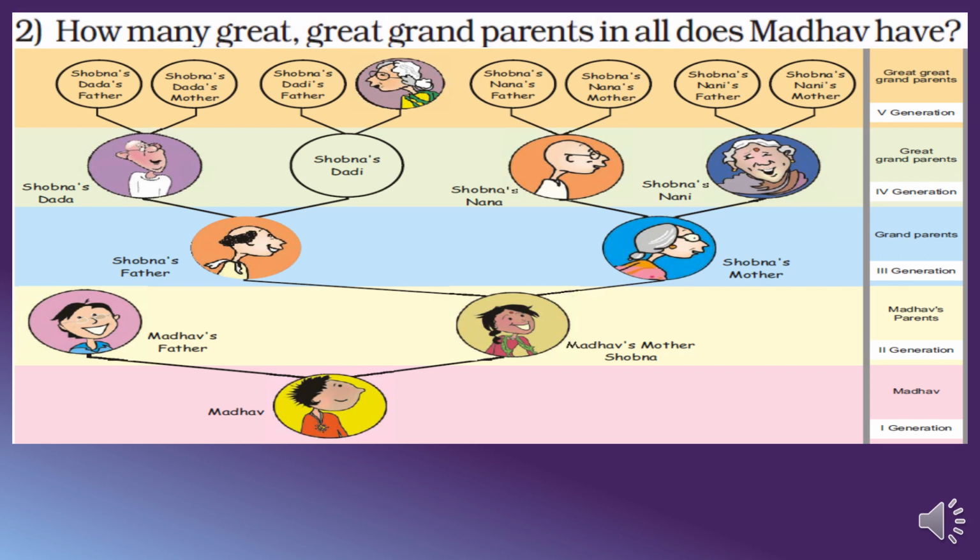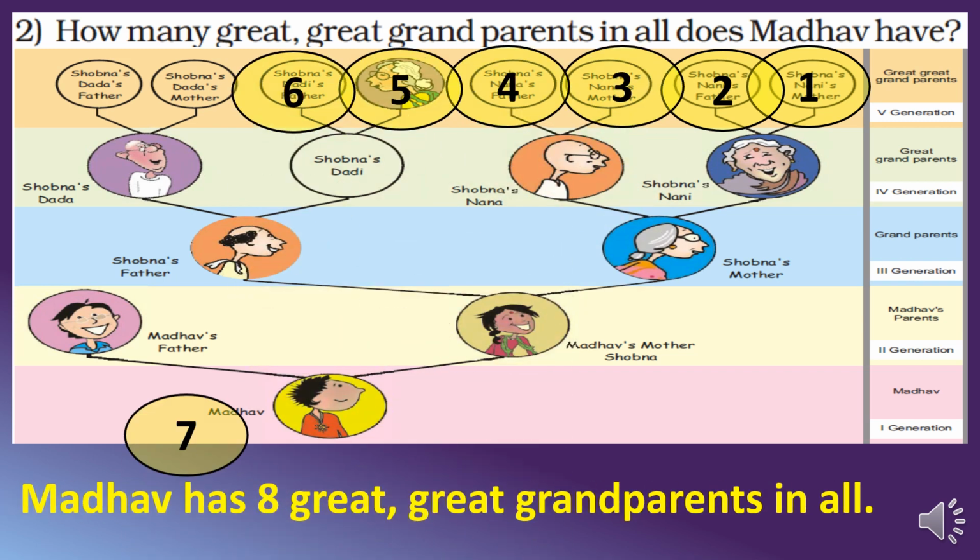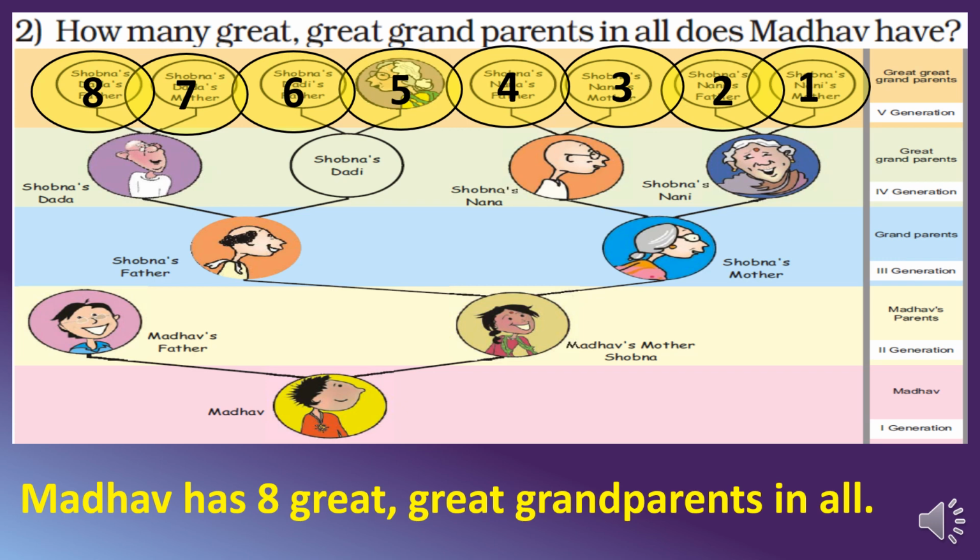How many great great grandparents in all does Madhav have? So here is Madhav, and great great grandparents are in the 5th generation. So here 1, 2, 3, 4, 5, 6, 7 and 8. So Madhav has 8 great great grandparents in all.